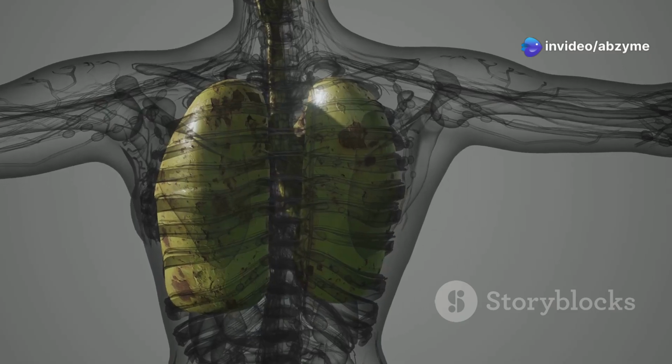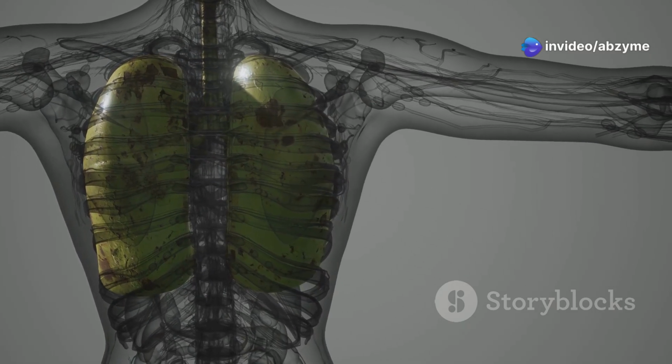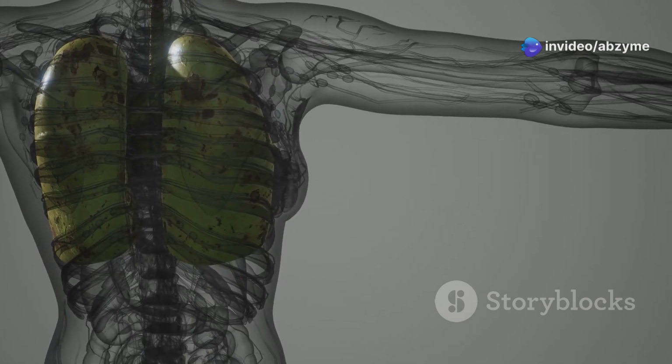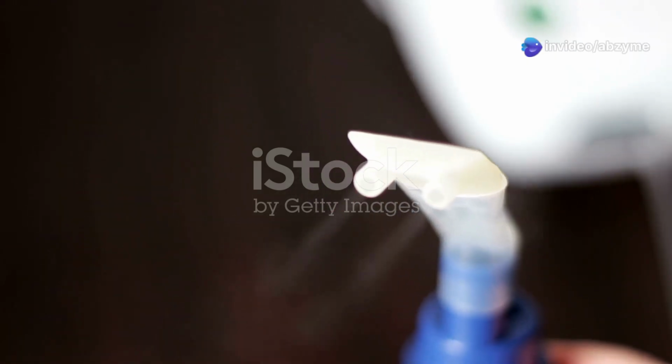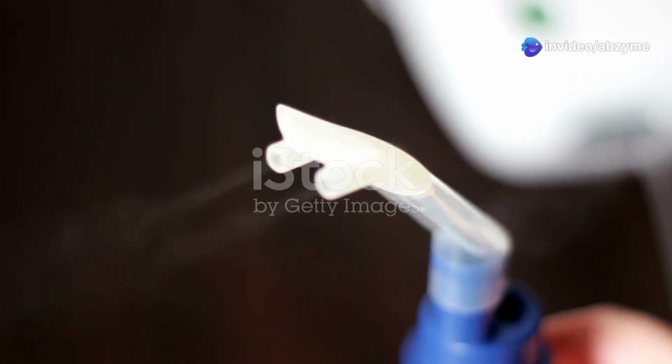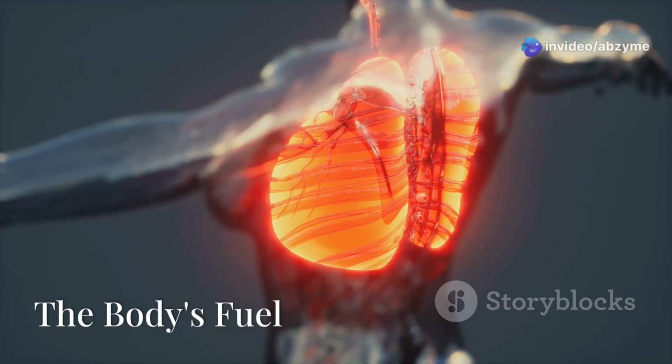Exhalation, or breathing out, is usually a passive process. When the diaphragm and intercostal muscles relax, the chest cavity decreases in size. This decrease in volume increases the pressure inside the lungs, forcing air out. The air we exhale is rich in carbon dioxide, the waste product of cellular respiration. This exchange of oxygen and carbon dioxide in the alveoli is essential for maintaining the balance of gases in our body.